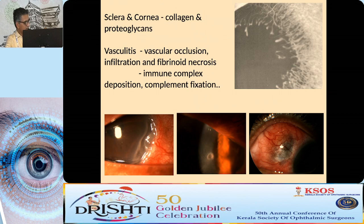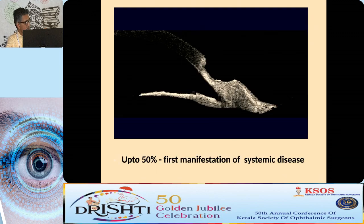You have a classic peripheral ulcerative keratitis with limbal inflammation, angry looking vessels right at the limbus, and you have a gutter in the cornea. And the diagnostic thing is you can pass a 26 gauge needle underneath the overhanging edge of the corneal ulcer. Something similar to what I described in the paracentral lesion that you saw. Scleritis also is a manifestation of vasculitis.